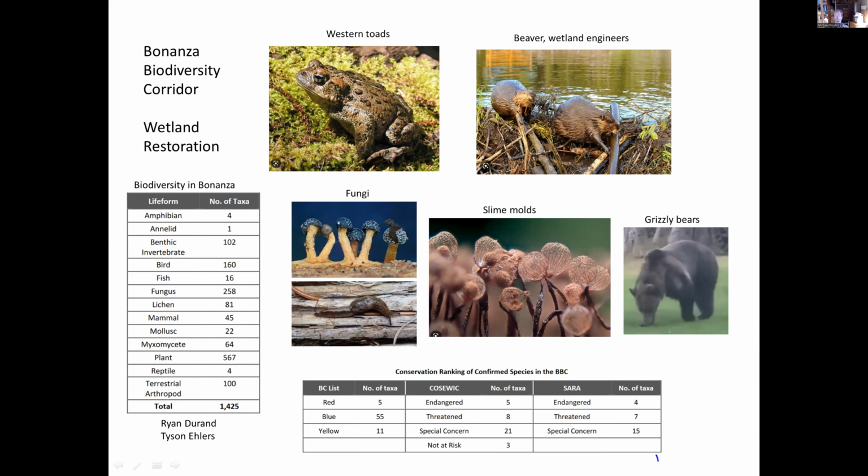Ryan Duran and Tyson Ehlers. If you haven't gone out with Ryan Duran and watched him dig through the mud and the muck in a wetland and come up with a slime mold on his fingernail, you haven't lived yet. It's absolutely amazing to watch these guys work, and it really brings home the complexity of these ecosystems. It's nice to bring it alive. And of course, we've got grizzly bears crossing this corridor as well. We got some good videos of bears moving through here.